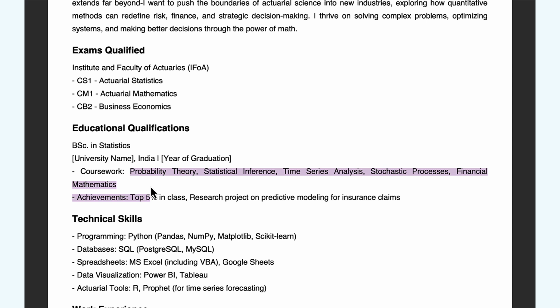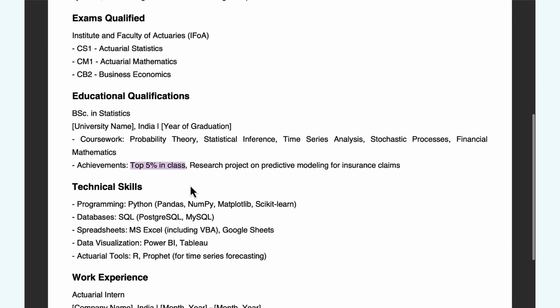It just shows that you have a quantitative aptitude, and again shows your intent that you came to actuarial science with a quantitative bent of mind. So that is important. And if you have any other achievements or projects that you've done through your undergrad degree, you should put them here. Putting stuff which is more relevant to actuarial science or insurance would obviously be helpful. If you performed exceptionally in your academics, you should put that here, for example, top 5% in the class.